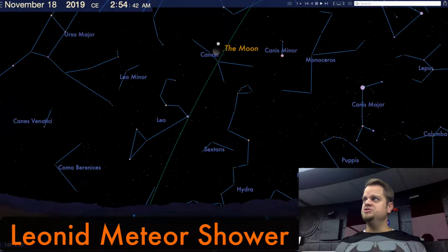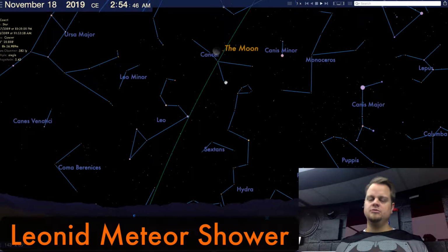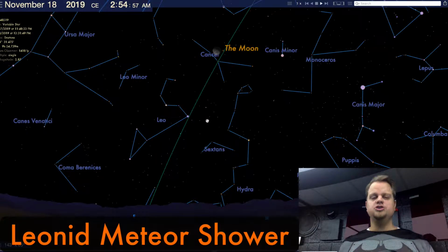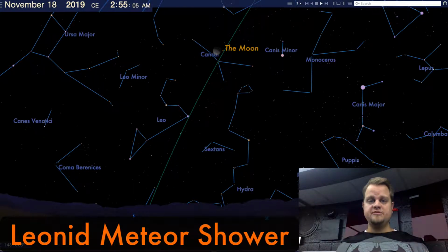However, there's another problem, and that's the moon. The moon here is waxing gibbous. It's going to be up there for a good portion of the best part of the meteor shower. However, just get out there, take a look. You should be able to see something. Stay out there at least 15 minutes, and I can almost guarantee you will see one. Okay, so November 17th and 16th and the 18th as well.